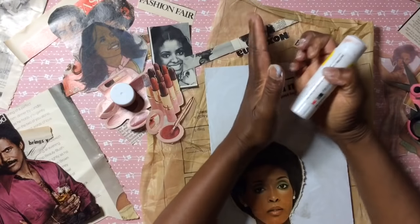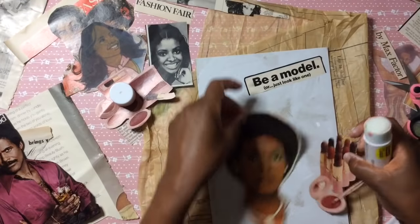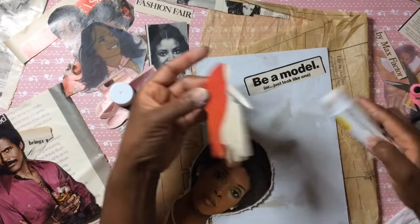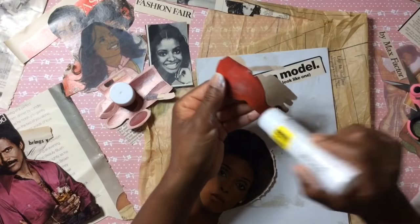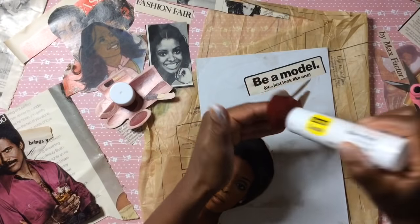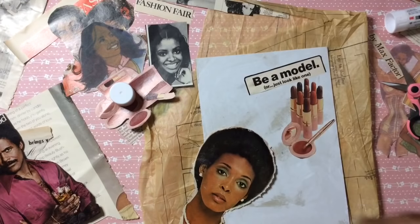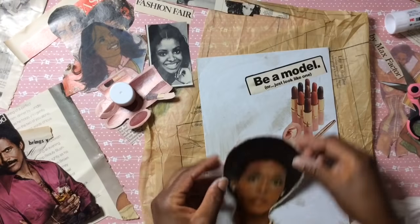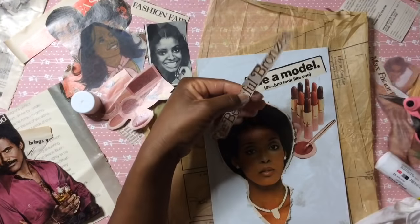After you have arranged your images the way you like, I'm using my favorite glue stick to adhere some of the images down. This stuff can be a bit messy. It can tear your images, so you want to be careful. And I'm just using my hands to press it into place.